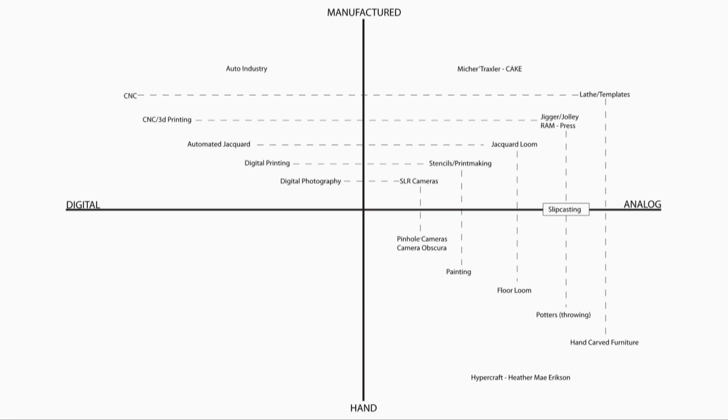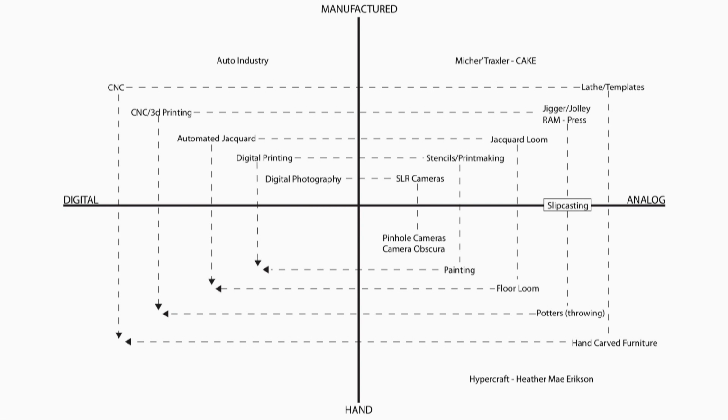What I'm really interested in is the bottom left. How can you incorporate something that's a hand process with digital technology? It's a really funky, weird quadrant that has a lot of potential, I see, because I'm trying to draw a bridge between handmade and digital, right? They don't have to be opposite. I'm trying to find solutions to integrate both of them.